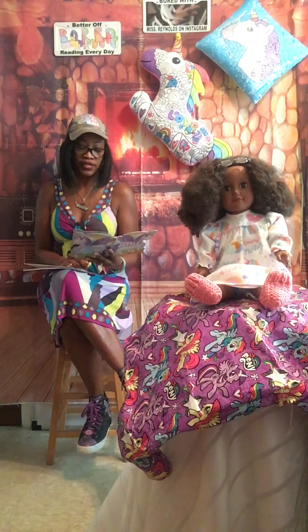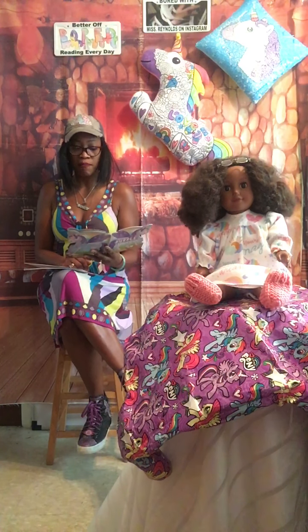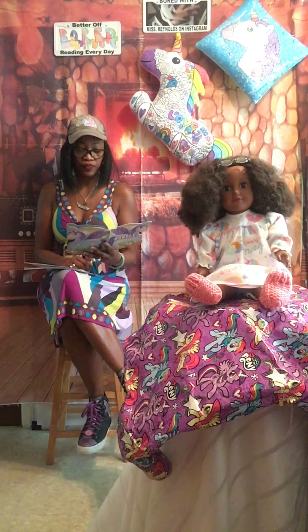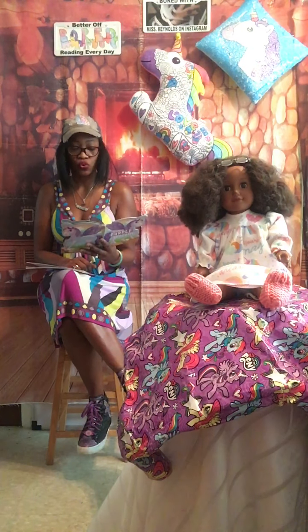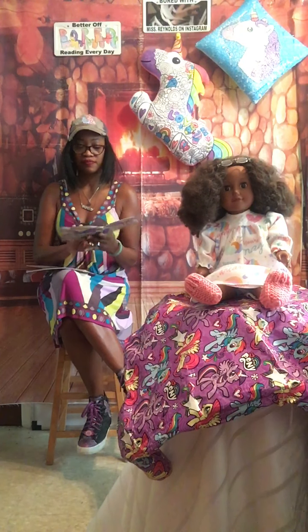Most unicorns are white in color, but one was born with a pretty purple coat. Her mane and tail were purple too, so her mother named her Lavender, Lav for short. Her horn and hooves were precious and gold, and she loved to frolic and play near the emerald forest.